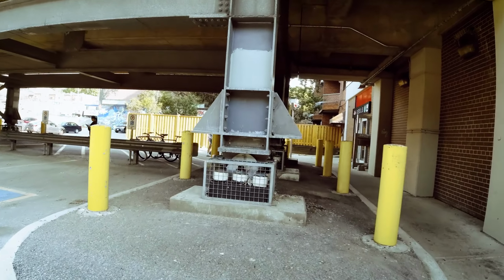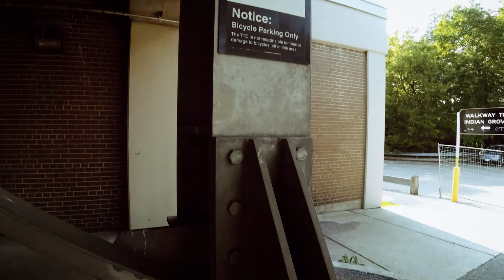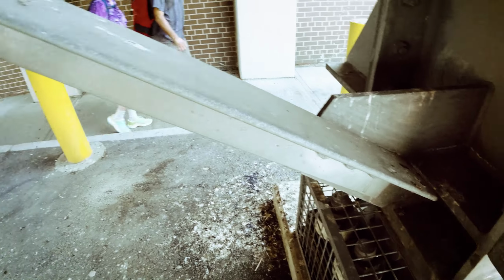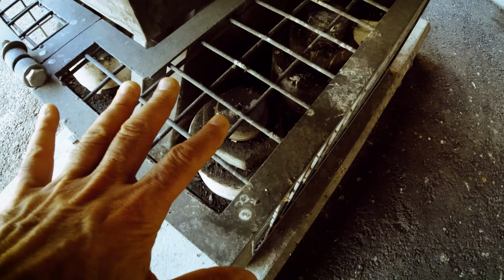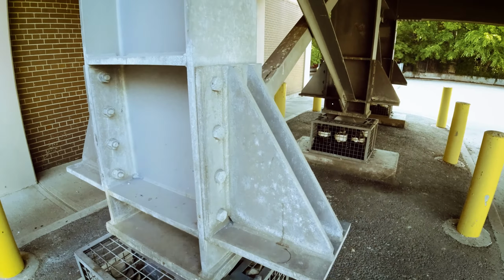Oh, this is cool too. Pretty big screws holding it. You can lock your bicycle here, but pretty solid. I guess this holds the bridge that trains go on. Yeah, like these screws. They would be the size of your hand, those screws. That's how big they are. They're maybe 25 centimeters. Pretty heavy duty bridge inspection.